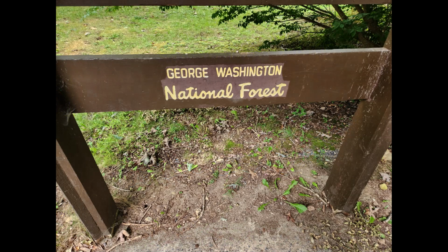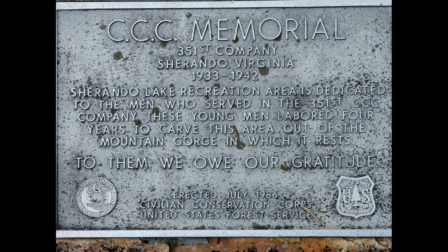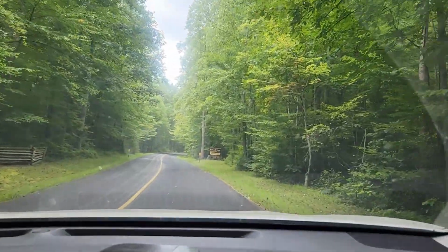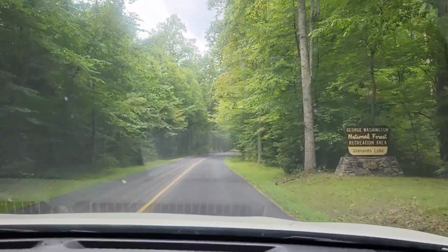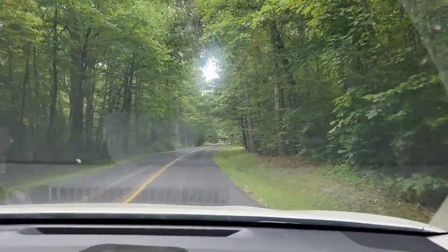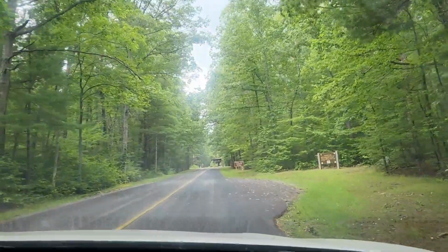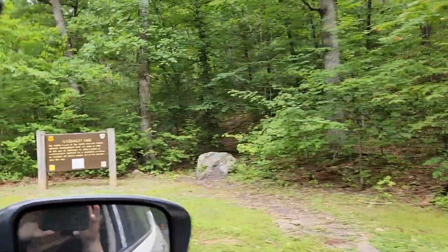Waynesboro area of Virginia. And I just wanted to make a video of this lake recreational area. There are two lakes here. One, you fish on the north side of the lake, where the other side is a beach. So you can swim there. And then there's another lake that you'll see in the video. You have to climb a big old hill to get up to the lake. But this is a great little place to check out. So if you're in the Waynesboro area, you should come here.